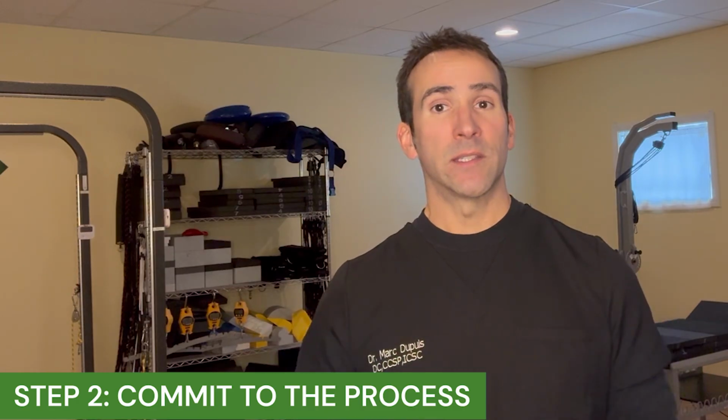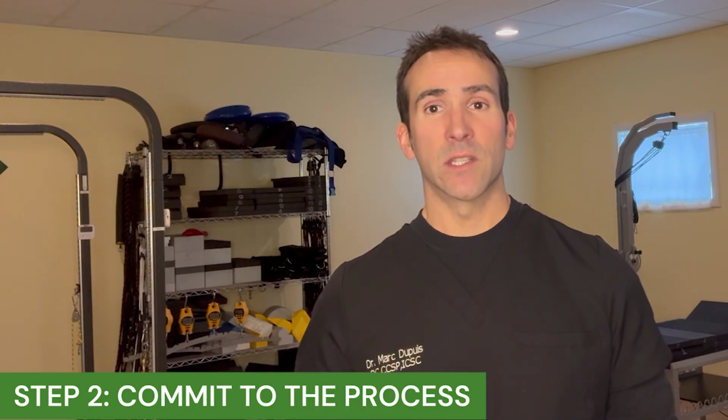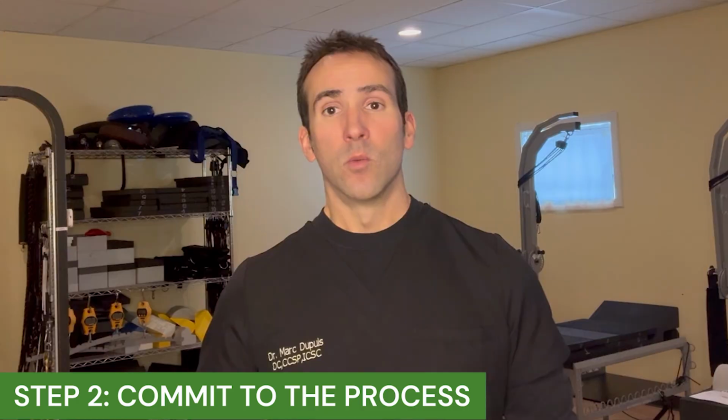Step number 2, commit to the process. All healing takes time, and herniated discs, when they heal, there's no exception. What the research shows is it can take as many as 20 sessions of spinal traction decompression therapy before that disc heals enough to the point where a full recovery is possible. Oftentimes, this can take 6 to 8 weeks. So just like athletes that have herniated discs, they're not back in the field for 1 or 2 days. They're typically on the DL for a good 30 days or more. So 6 to 8 weeks, and commit to the process.